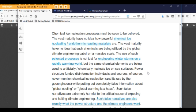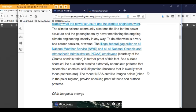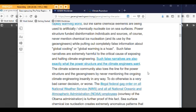Power structure funded disinformation of individuals and sources, of course, never mentioned chemical ice nucleation and its use by the geoengineers, while putting out completely false information about global cooling or global warming being a hoax. Such false narratives are extremely harmful to the critical cause of exposing and halting climate engineering. Such false narratives are also exactly what the power structure and the climate engineers want.